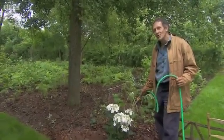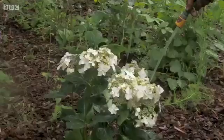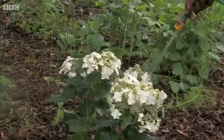What I'm trying to achieve with these shrubs is to create an informal planting style within these two parallel borders. But Carol has been to visit a garden that is distinctly formal, and yet gloriously so. And this is Woollerton Old Hall, an RHS partner garden in Shropshire.